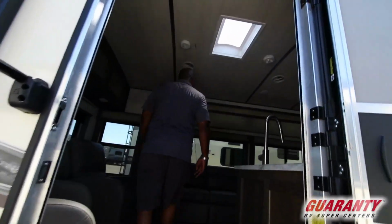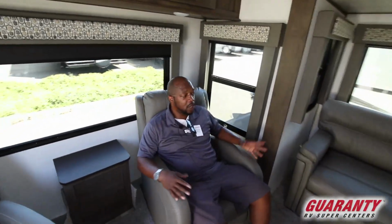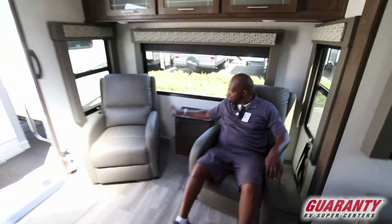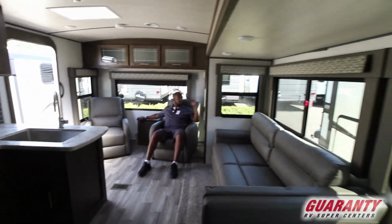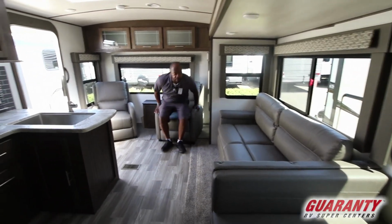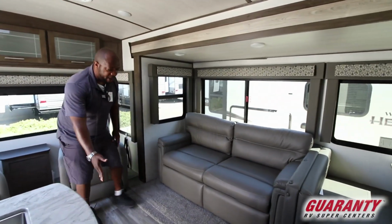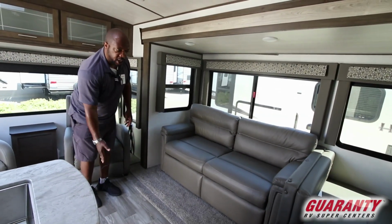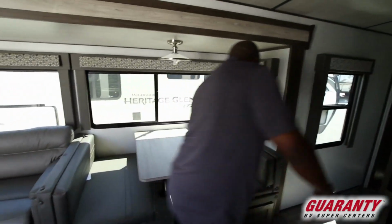Well, as soon as you come in, you see these awesome chairs and all this beautiful window. You got two recliners here, spot to put your drinks on. Pretty nice. I love these windows and these chairs. They do recline back. You have to push them back like that. You have this trifold couch right here. The bed will come out to about right here where I'm standing. Then you have your dinette booth with storage under.